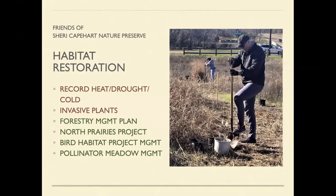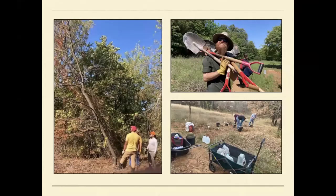We're still continuing to work with the Prairies Project and the Pollinator Meadow and the bird habitat management area. This is a large chinaberry that was felled this year. The picture on the lower right is some restoration efforts in the North Prairie, it looks like, where some plants were rescued and the jugs of water are. Jim, again, somehow managed to keep those plants watered throughout the summer, hauling water. An amazing effort.